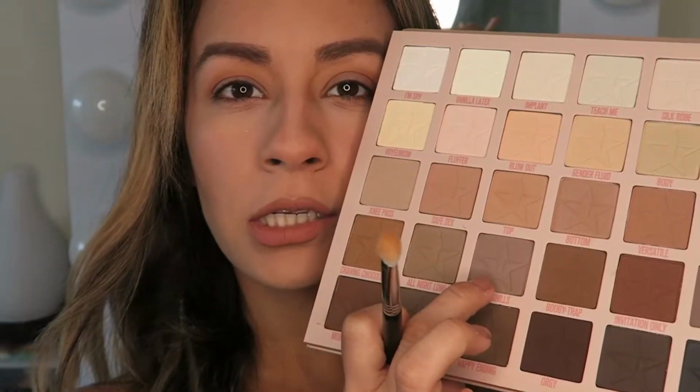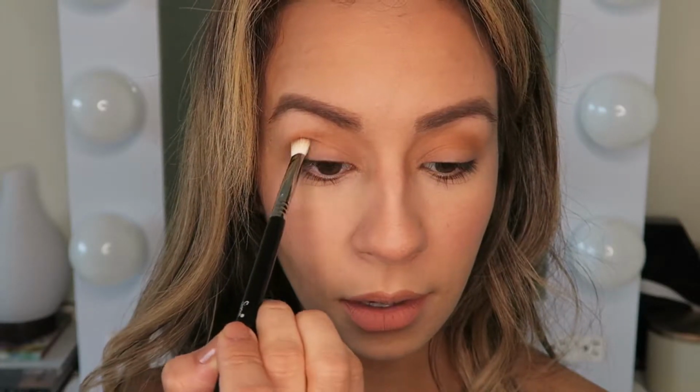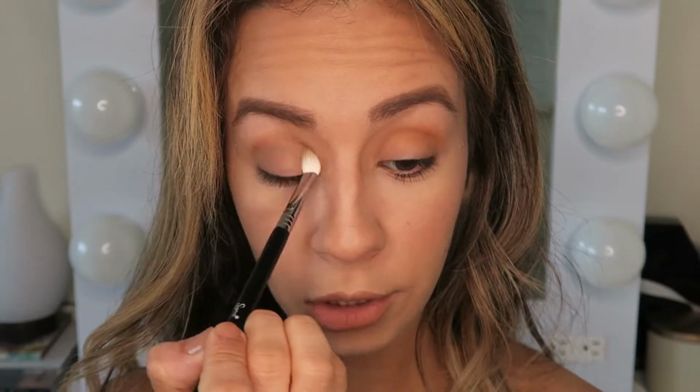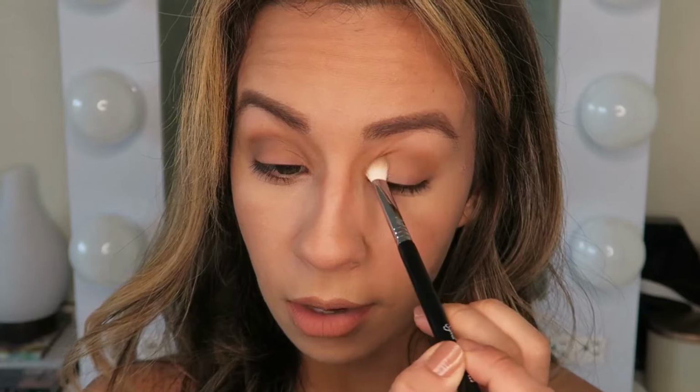I don't know. That went on really nicely. That's a nice warm orangey brown. Body Chills is this one, and that's a grayish, cool tone brown. I'm going to go in right under that, into the crease right underneath. I feel like that matches my shirt perfectly, so I like that. And I'm not using a lot of pressure. That's one thing. I feel like his formula is actually very, very nice. I don't find myself having to layer a lot or add a ton of product or pressure. It blends out nicely and is very pigmented.